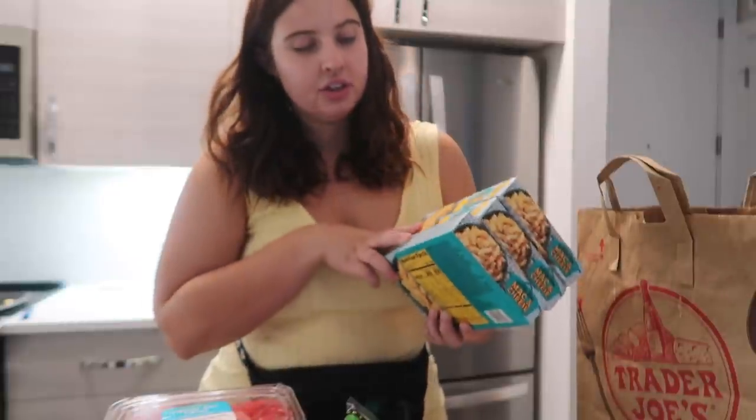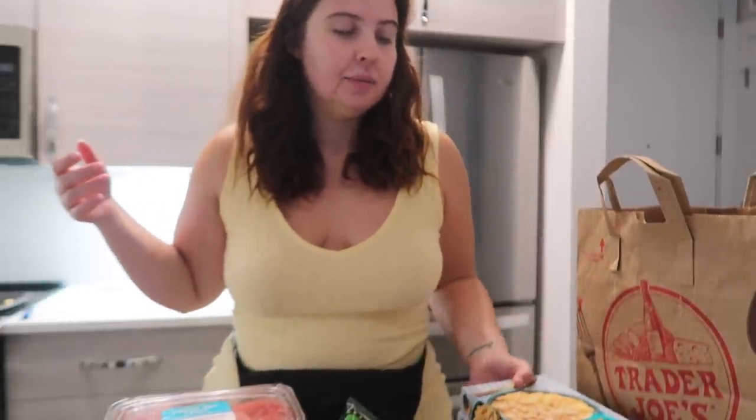Basically just got these for like a cheap meal because sometimes when I'm here at my house, I feel like I don't have many indulgent items. I only have really healthy foods, and sometimes, you know, when a girl's on her period or I'm just not feeling the best or I'm having a bad day, I kind of want to indulge in something like this, like a mac and cheese or something.